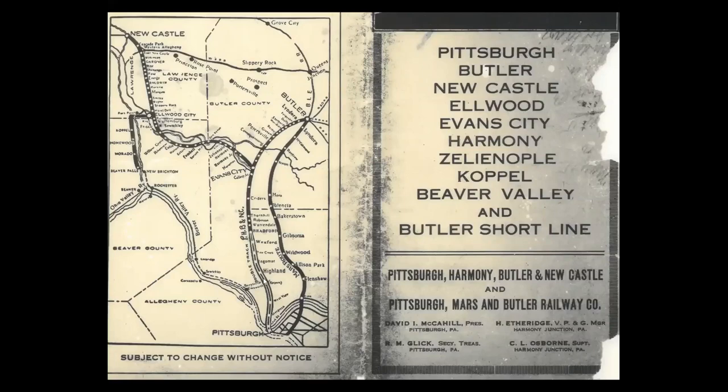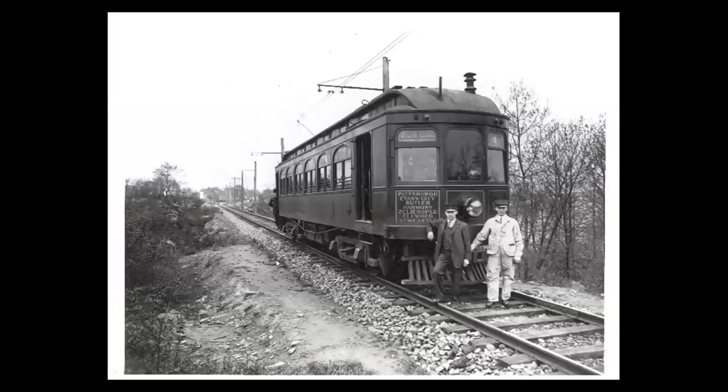So if you follow my cursor again, Wexford is not too far north on the Harmony Route. And this part was double tracked all the way to Bradford Woods. And Bradford Woods is the next stop right above there. So Wexford was a really important stop. Now, most of the stops were along the side of the right of way. Here's a car, and this is car 115.